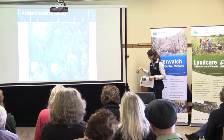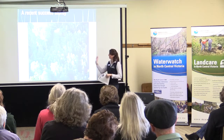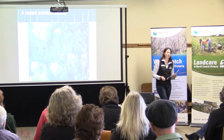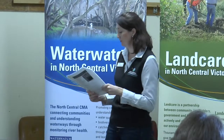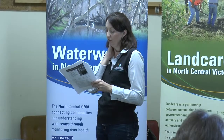But this photo here of Little Gunbower is the largest colony. We had five species detected that were breeding. That included the Australasian darter, the little pied cormorant, little black cormorant, white ibis, and also the eastern great egret. We had approximately 250 breeding pairs of great egrets in the colony, with many successfully fledging. And they did this without any environmental water intervention. That was purely on the back of a natural flood event.